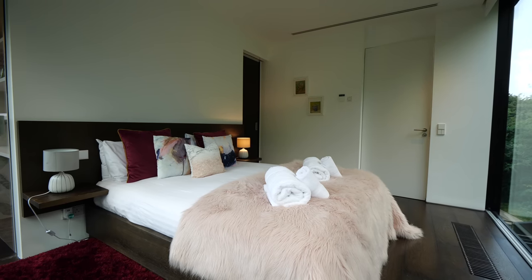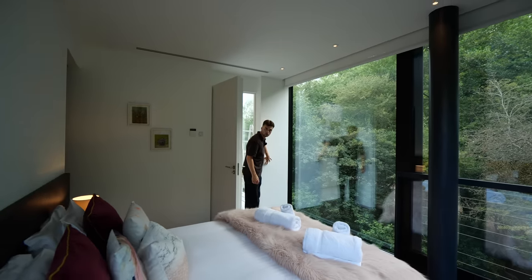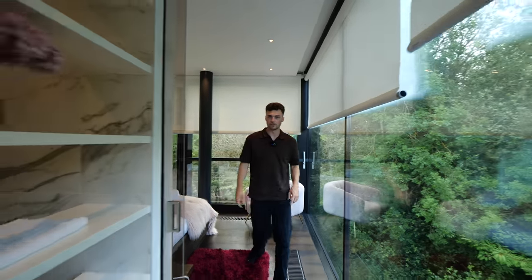This one's more of a pink theme. This one was blue. Now we've got the blinds that I mentioned just before. Operate them like so. Ooh. So they come on down, giving you fantastic privacy. I nearly fell over then. That was a slippery bit of floor.